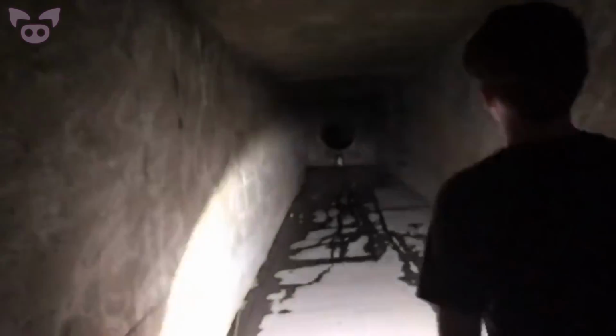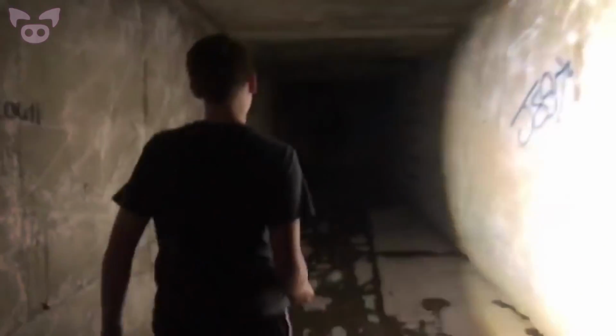They begin their search by investigating a manhole at the top of the tunnel, where the creature first appeared the last time they were there.